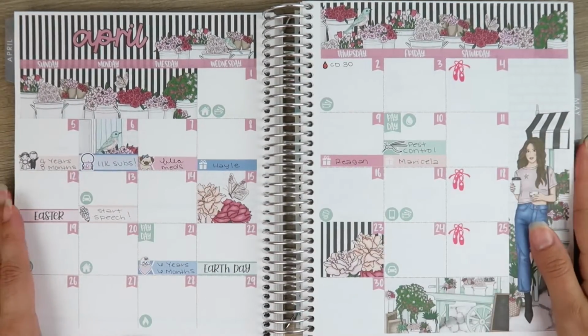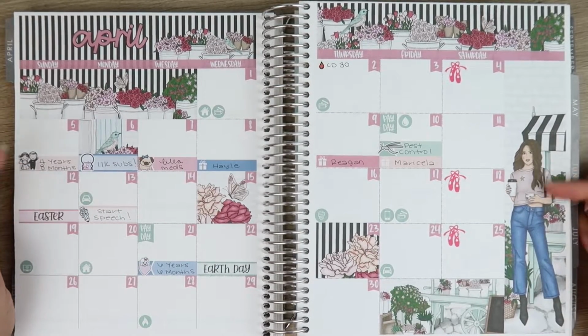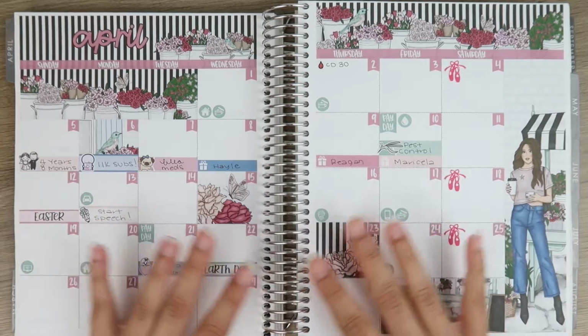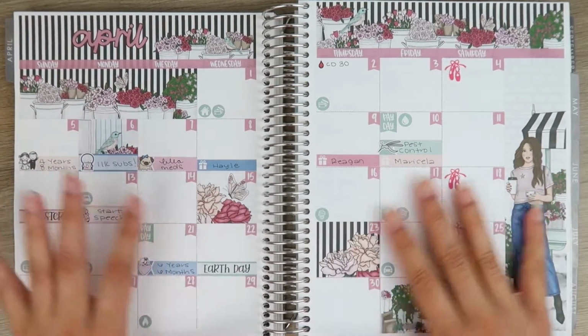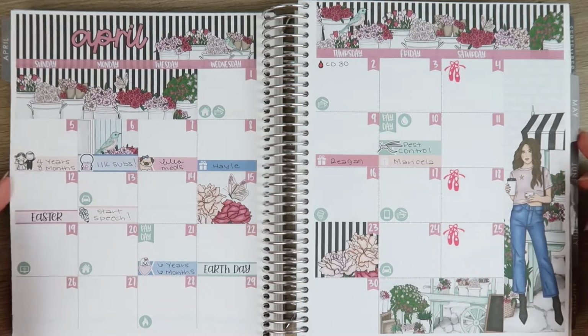So starting off with the monthlies, I do fill out my monthlies. This is the last time that my monthly is going to look like this. You'll see starting in May and June. And I do have Plan With Me's for all of these spreads. So if you ever want to go and look at the Plan With Me's, you can. I do have it in a playlist.